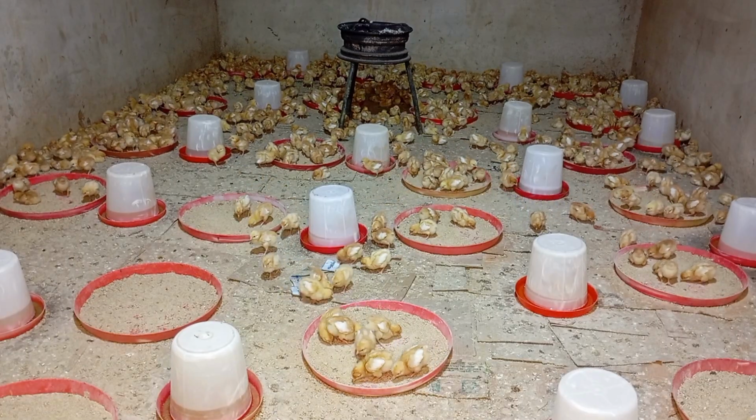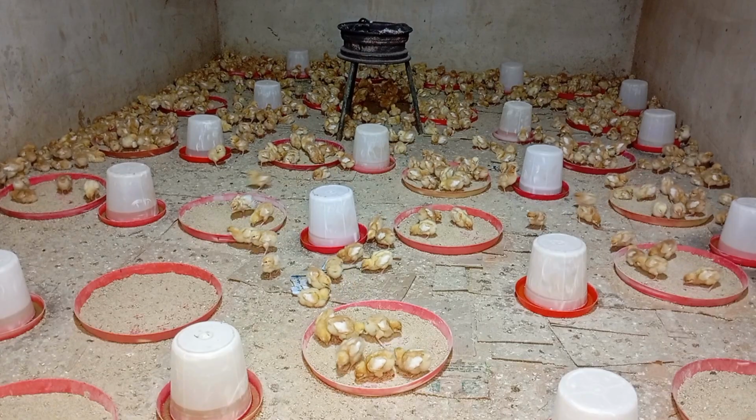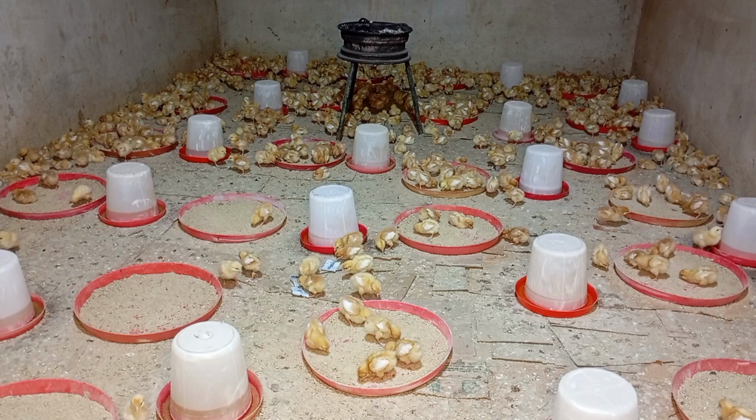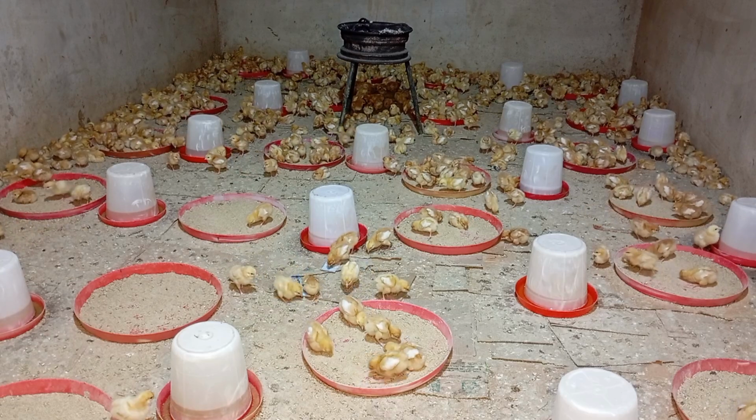They can even peck at each other. So you want to walk around your flock to see if there's anyone with injury, to see if there's anyone that is looking sick, so that you can take care of them. But trust me, pullets don't die like broilers.